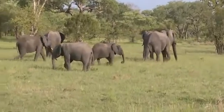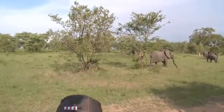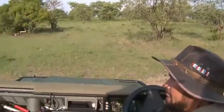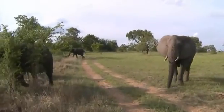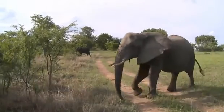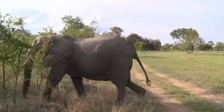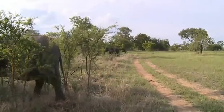Well folks, the sighting is coming to an end sadly, but jeez, we really have been spoiled. There's another big old cow walking right up to us now, which is going to be a great goodbye for us. She's exceptionally close and completely relaxed, which is how we tend to prefer their behavior.